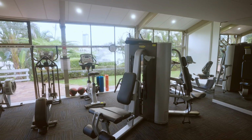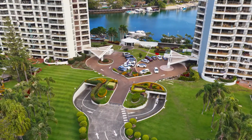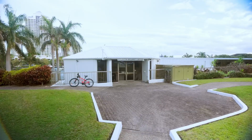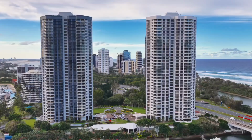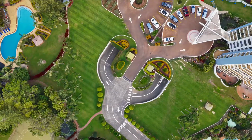So as you walk up to the East building here as well, you have a massive motor court along here. We've also got the 24/7 security just over there as well. So plenty of parking for visitors. Yeah, great spot for it.